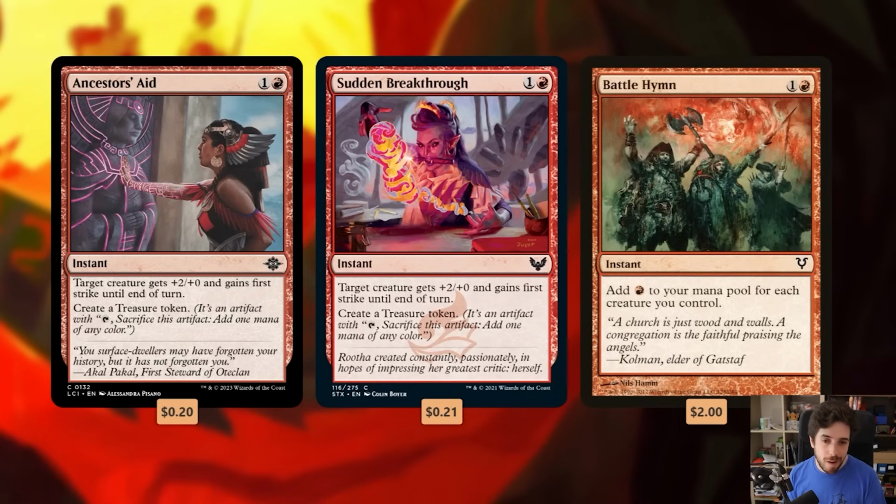There are a couple cards that are more like rituals, as opposed to targeting Zada for value in cheeky ways, like Battle Hymn. So if we have 5 creatures on the battlefield, we cast Battle Hymn for 2, we gain 5 mana, so we're up 3.